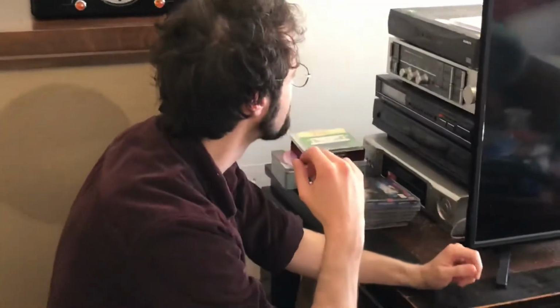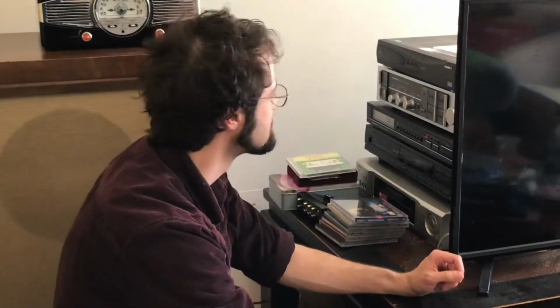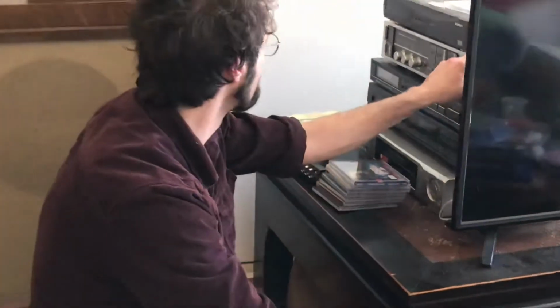Previously, I've had a Toshiba Aurex amp receiver unit. That worked very well until the right channel started to drop off in power output. Again, needs to be fixed. But this is the current one, this Pioneer.